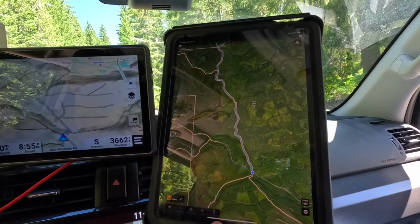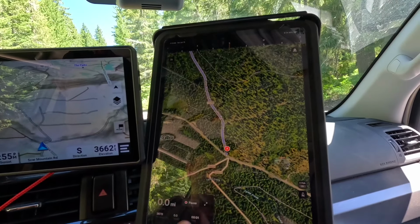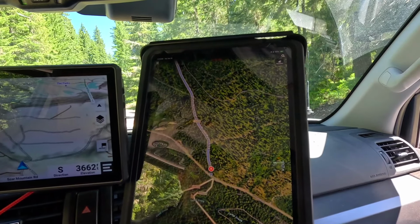We're the blue dot. Let's go right here to Track and hit Record Track. Now we're recording the track. Let's pull this out of the way, get it out on the road. Okay. Now we're tracking. Let's go.